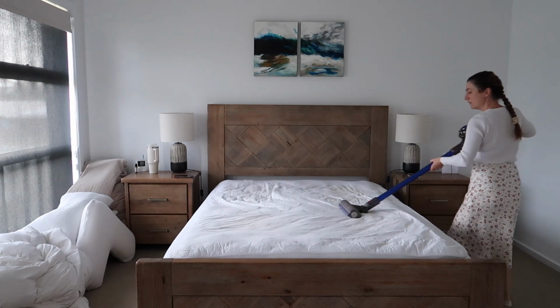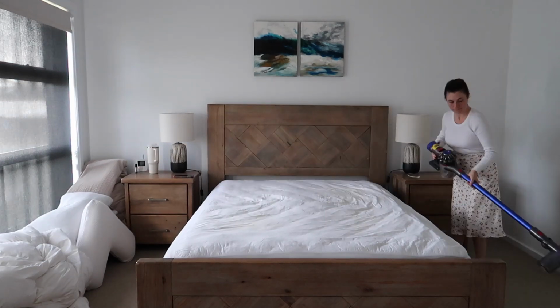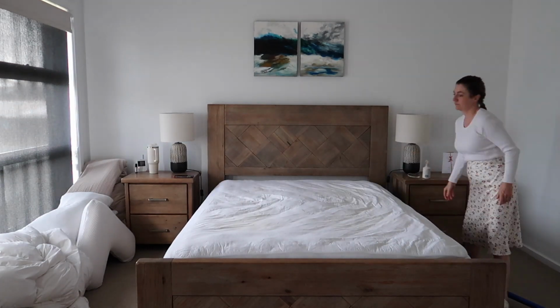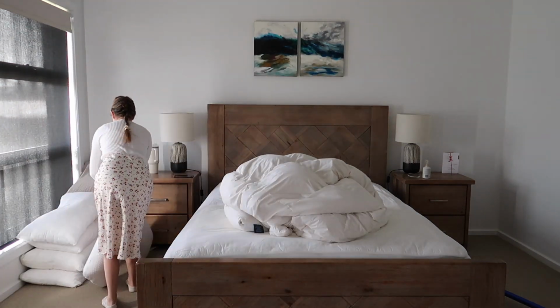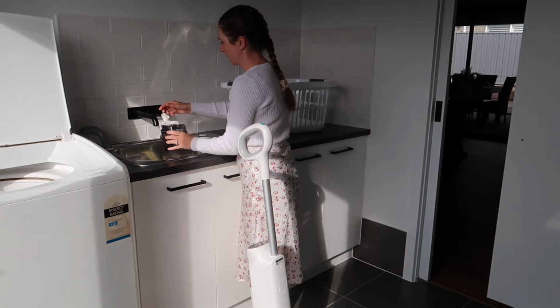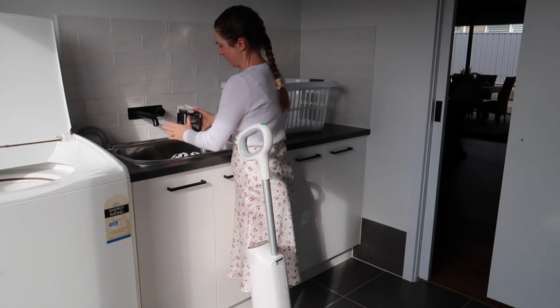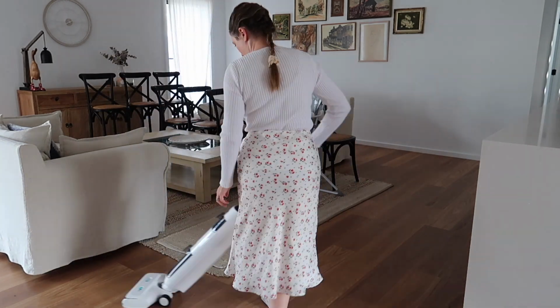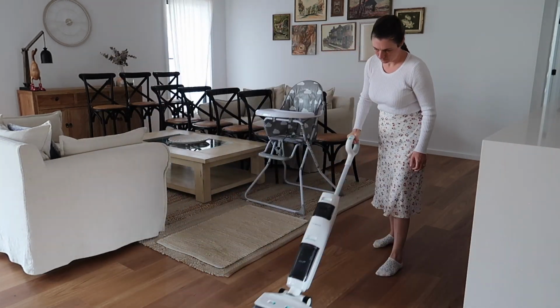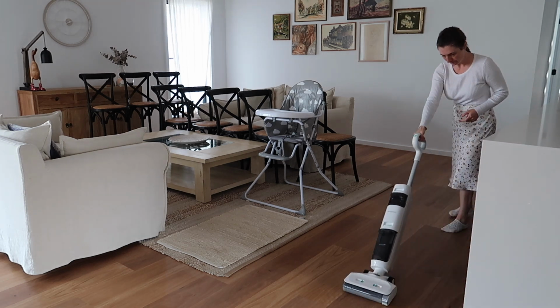It is now Sunday and Hunter is down for his first sleep of the day, so I'm taking advantage of that to get a few more jobs done around the house. The first thing that I'm going to do is strip the bed, and I'm going to leave all the sheets off to just let it all air out. I have also vacuumed the mattress protector. I know it's quite interesting, but you know, just do what you got to do.